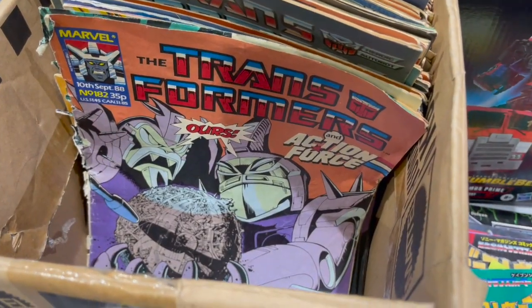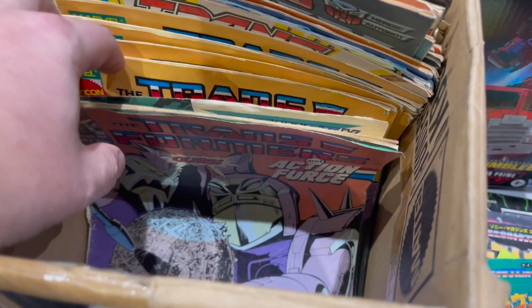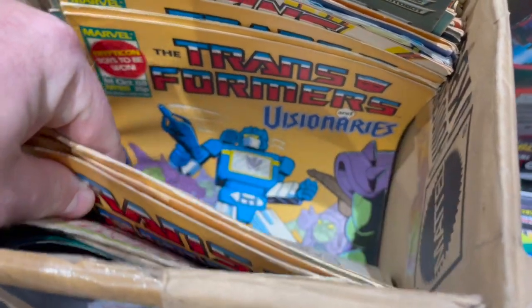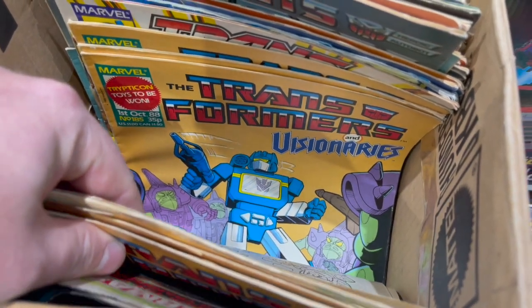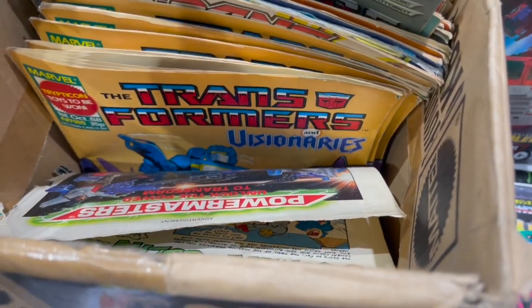A lot of old Transformers, like a big box of Transformers magazines, which was very cool to see. I went through those. A lot of duplicates, of course, but I wish they weren't in a box, bent up like this. You know what I mean? That's the kind of thing where you go, yeah.